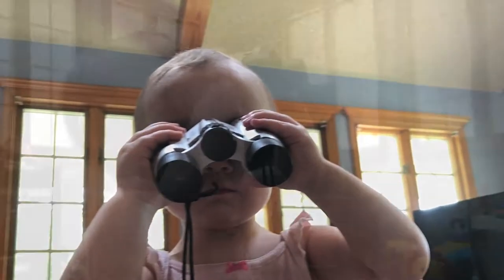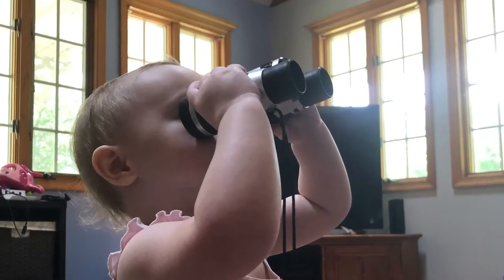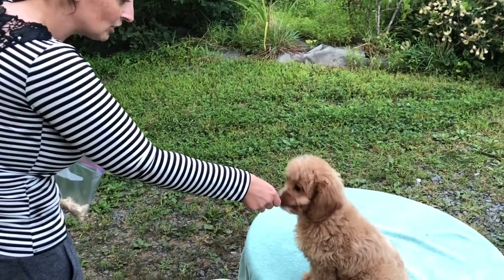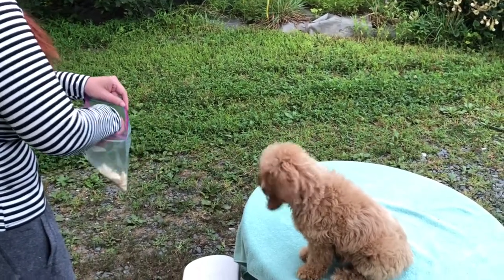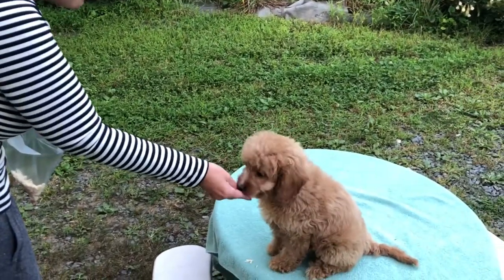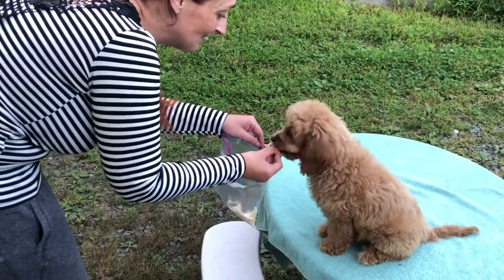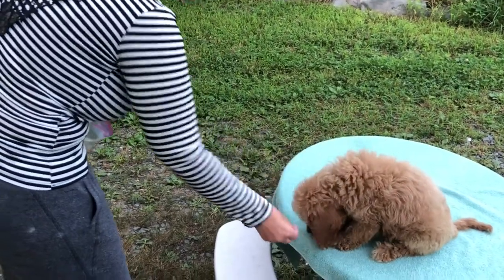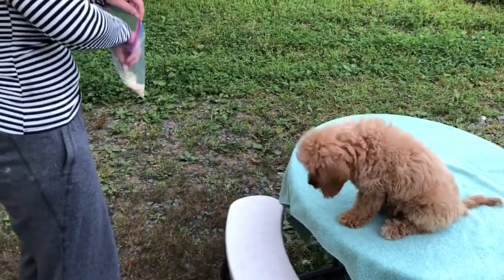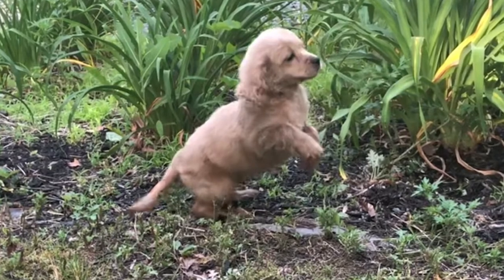Now I'm going to start focusing on not saying yes and rewarding him until he looks very directly into my eyes instead of just generally at my face. When the puppy looks directly into your eyes, just go crazy, very excited, give him lots of food. Wait for him to kind of look away.